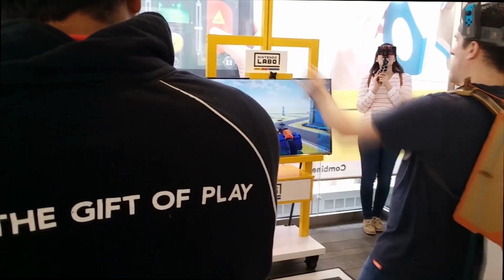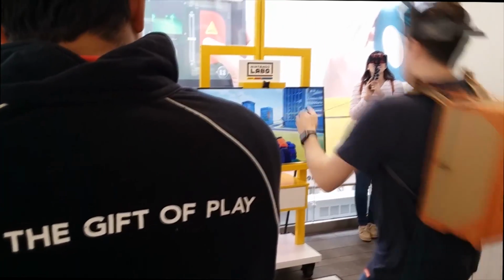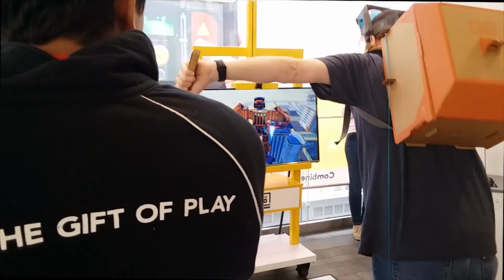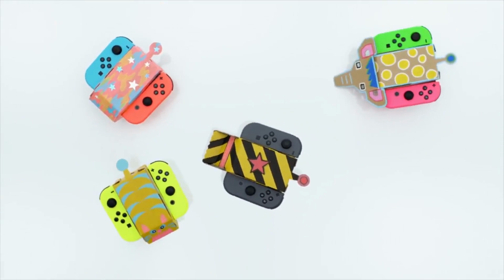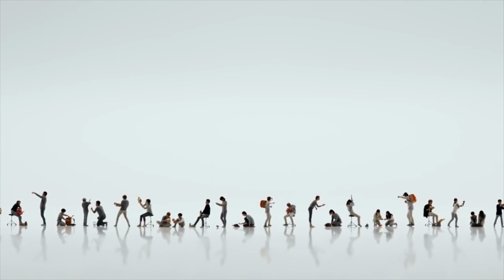I cannot deny that. Other than that, definitely keep your eye out on the Labo. It's definitely something that you should purchase, especially for kids, because I know they'll have a blast with it. Definitely pick up the Labo. It's very fun. I had a blast. I know that it's not something that you should be taking outside, but if you want something that'll keep you entertained at home, the Labo is a must definite pickup.